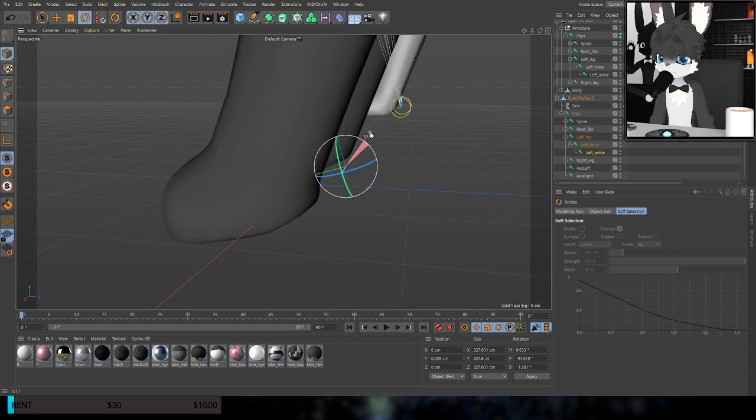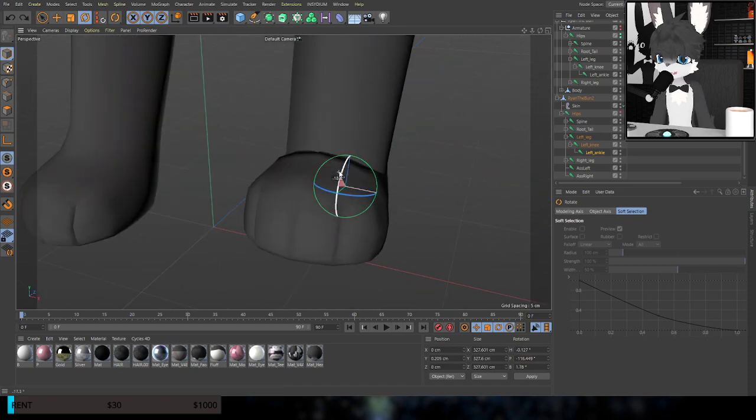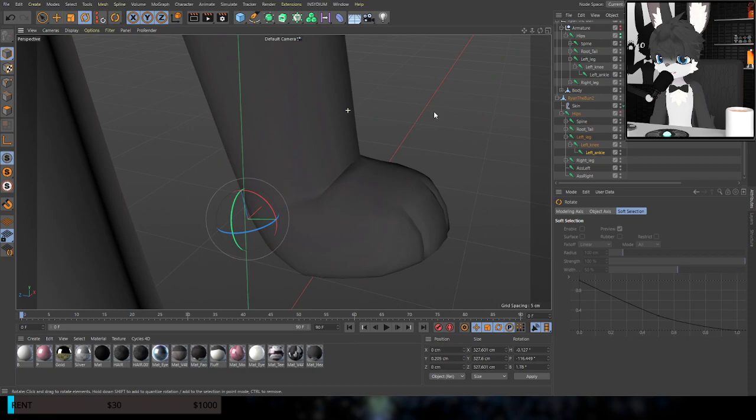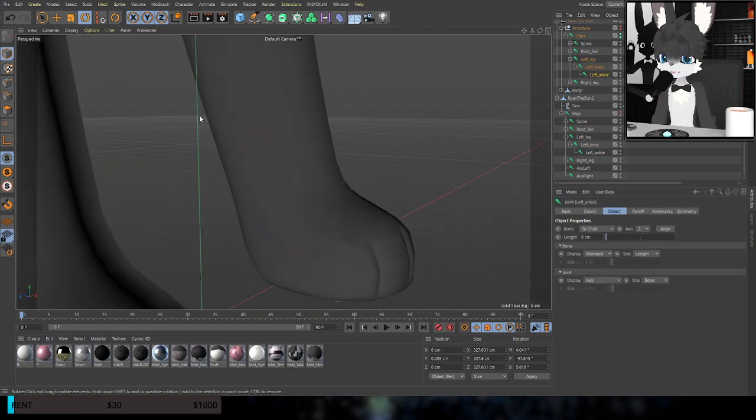Much nicer. So that's how they did that. It doesn't matter if the clipping looks a little bit weird sometimes, because at the end of the day it is clipping. The original model does a similar thing.